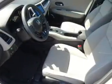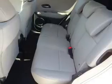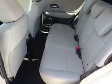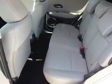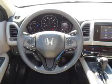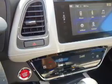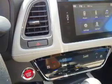Inside you'll find heated seats, Bluetooth connectivity, steering wheel controls, a premium sound system, push button start, automatic climate control, a backup camera, curtain head airbags, front airbags, side airbags. Great quality at a great price. Call or click to contact us today.